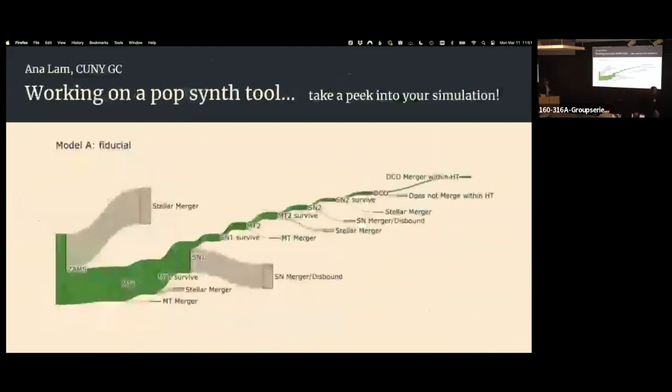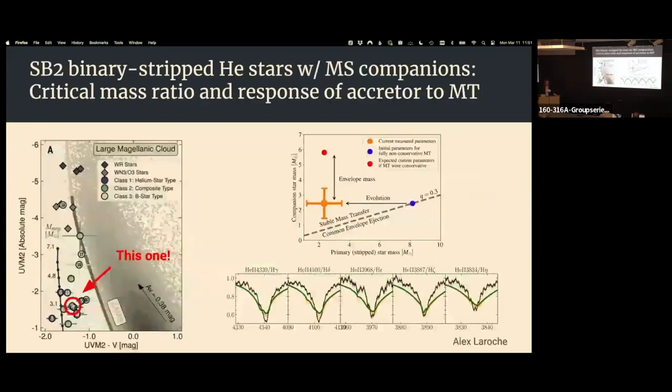Oh, you had a second slide with me. Anna? Hi, Alex had a slide. Oh, sorry. It's the same. Yes, it is the same because it's the same sample except a different kind.